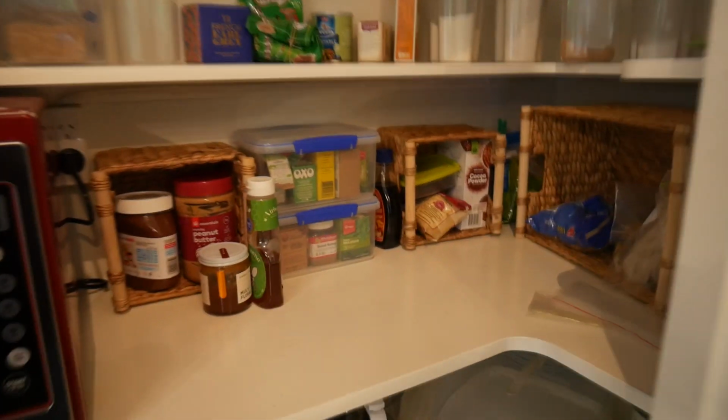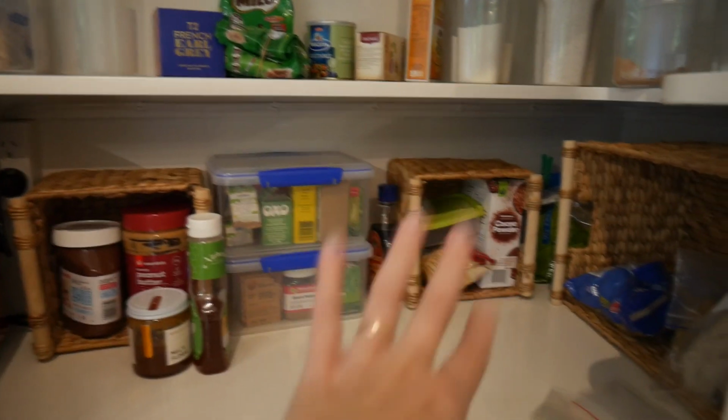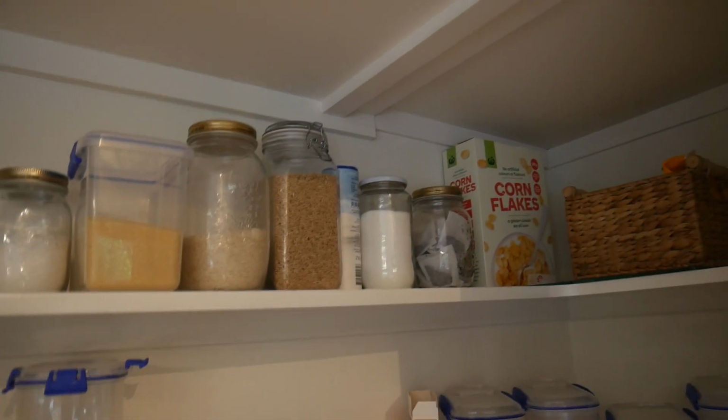And then over in the pantry, like we've got spreads, spices, baking stuff, more baking stuff, cereal, cooking stuff, rice, and all of our carby things are up there. And then in this cupboard we have our potatoes just randomly on their own. Sorry, it's really dark. We actually get this brand called Lotatoes because they're lower in carbs.